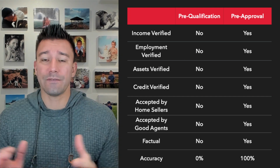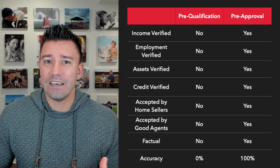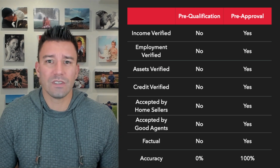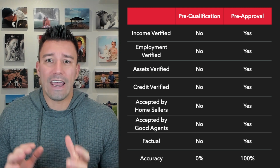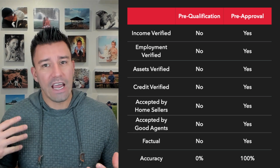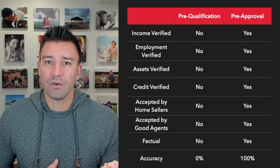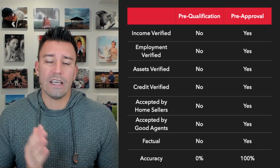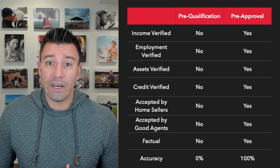So the key differences between a pre-qualification, which is very preliminary, mostly stated information. Maybe you've seen things like click a button, get a mortgage, a 30-second pre-approval, something like that. All of that cannot be done with vetted information like a pre-approval can. So the big difference between a pre-qualification and the pre-approval is that one has really minimum information or accuracy that's been verified, and the pre-approval on the other side is all factual. Income's been calculated, verified, employment, all that kind of stuff, as you can see on the screen now.